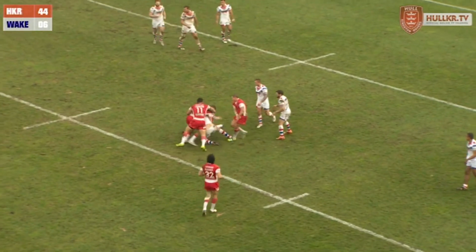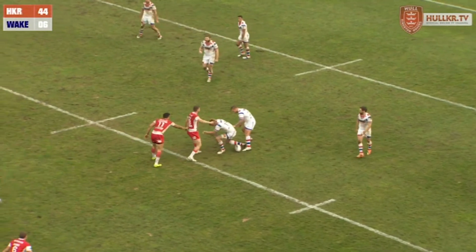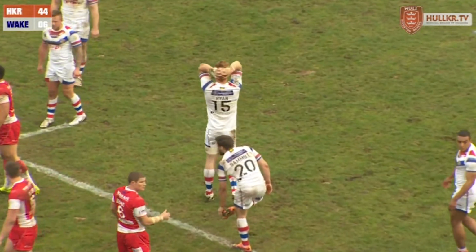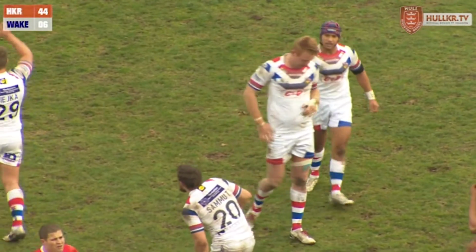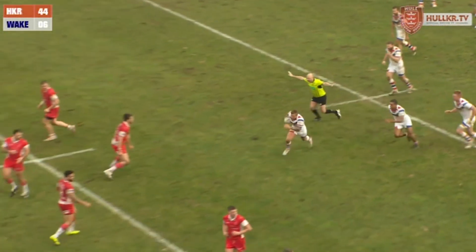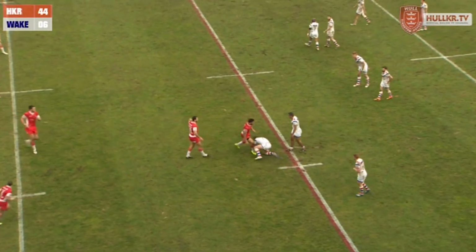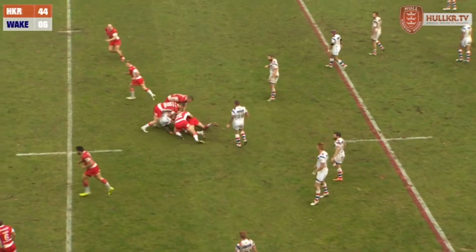Matty Ryan, surrounded by red and white shirts, goes to ground, still inside his own 20. And he's made a mistake at the play the ball. So Rovers may get the opportunity to have the final say in this game. Oh! Knees in. The touch judge gave that decision, and Wakefield, with the youngster Harry Seeker, carried a fight to within 10 metres of halfway.